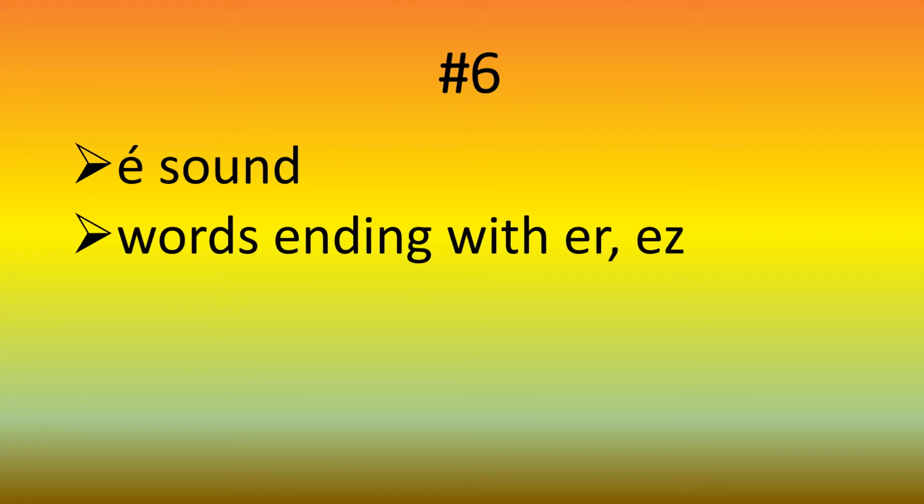Since we talked about the A sound, which we have in the acute accent, I thought that I would add something like this, which is words ending with ER and EZ. They have the same pronunciation. So, for example, to dance would be danser, even though there's no accent on that E, but ER gives you the same sound.